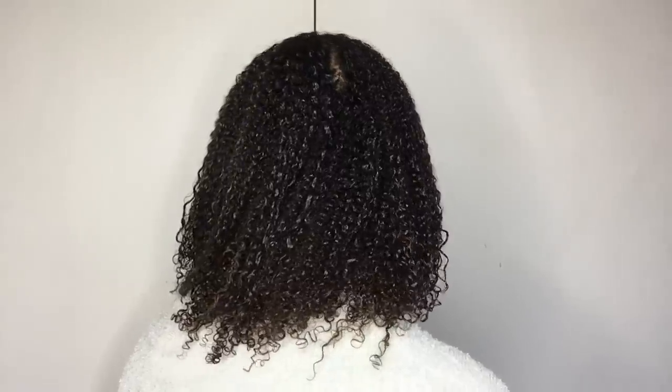So this is it for the minute. Let me show you the back. That's it, it's the S-Curl Curl Activator.